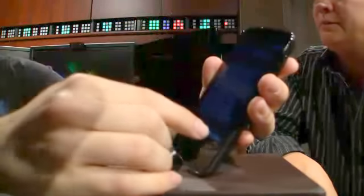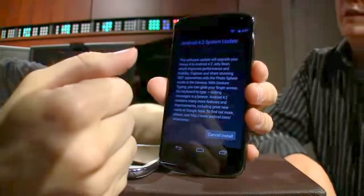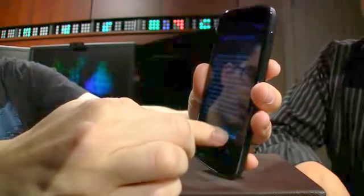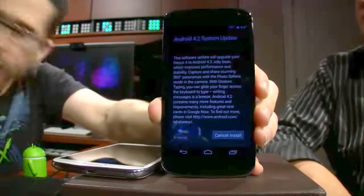What was the other one I saw? Show more of the phone. Okay, more of the phone. Fine. I'm going to do that, but I have to first update. The over-the-air update came in. Nice. It was that easy. Oh, I'm sorry, I was downloading it. There you go. Still downloading. So what about the phone do you want to see that we haven't shown you, guys?